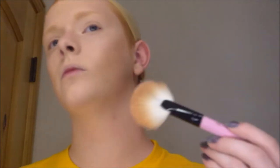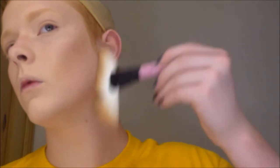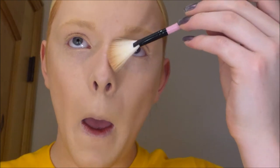I'm going in just below my cheekbones. I don't know if that's right, but it looks right. So just below my cheekbones and on my jawline. And with a small fan brush, I'm going to snatch my nose.